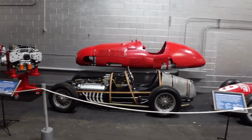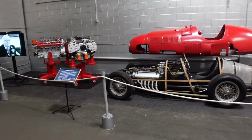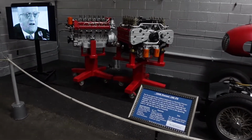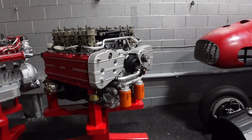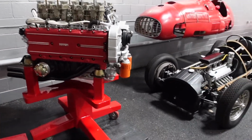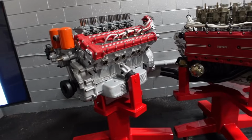Back at Simone Museum looking at their incredible display of cars. We're over here looking at some incredible early Ferrari race cars. We have some Ferrari engines on engine stands right here. Two different engines. I think one is a flat 12 and the other is an 8-cylinder, but I could be wrong, and there wasn't a plaque, and I didn't have the opportunity to ask anyone about these two engines. I was a little overwhelmed, actually.